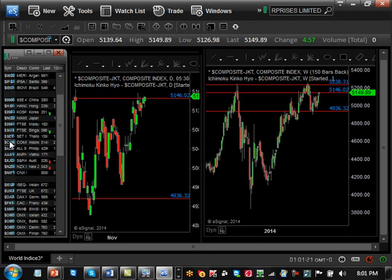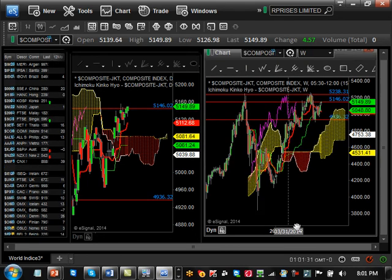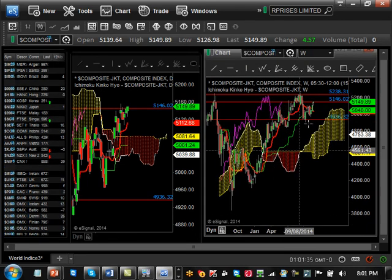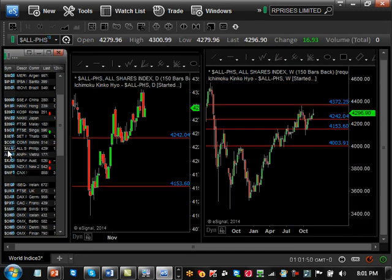Indonesia, it's the next one, very similar to Thailand here. A nice bullish trend, pulled back, retested the high. This pulled back, held a support here, which is basically 49.36. Now it's trying to come back up to here. So it looks like we're basically in a consolidation pattern between 49.36 and 52.38. Whichever way we break, that's pretty much the way we're going to go. But this is still very strong bullish, believe it or not.